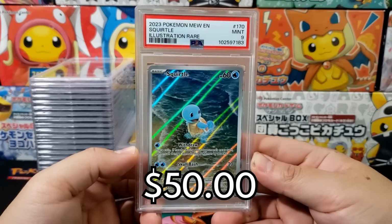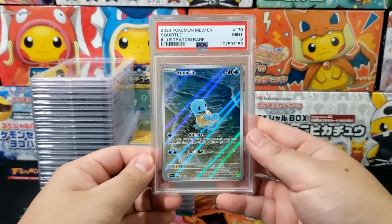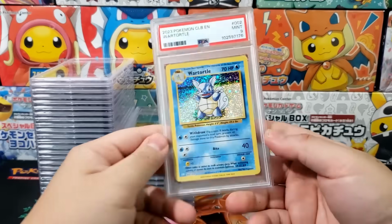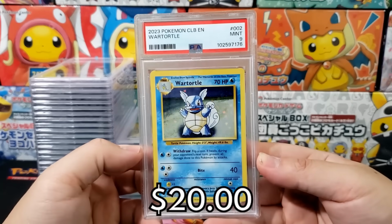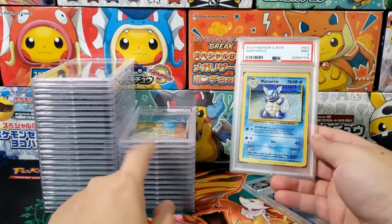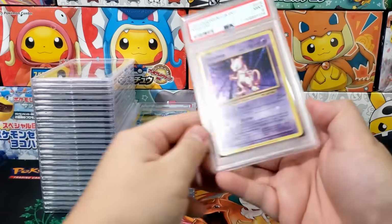That's not what we're looking to see, but it is still a really cool illustration rare. The illustration rares are hard grades to get in a 10. A lot of you guys have seen that. Also, another 9, Wartortle. Man, we were doing so well, and suddenly the piles of 9s just started really stacking up there. So there we go. Wartortle in a PSA 9.